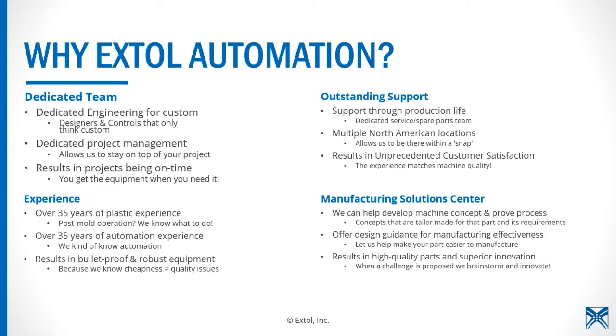So why Extol Automation? What sets us apart? We have a dedicated team that thinks custom day in and day out. You have dedicated design engineers, dedicated controls engineers, and dedicated project managers for your specific project. They think it day in and day out, and they know what they're doing. We have that experience, over 35 years of experience.